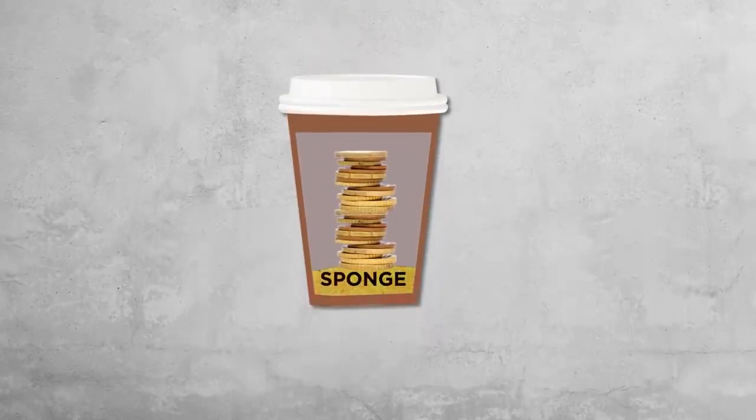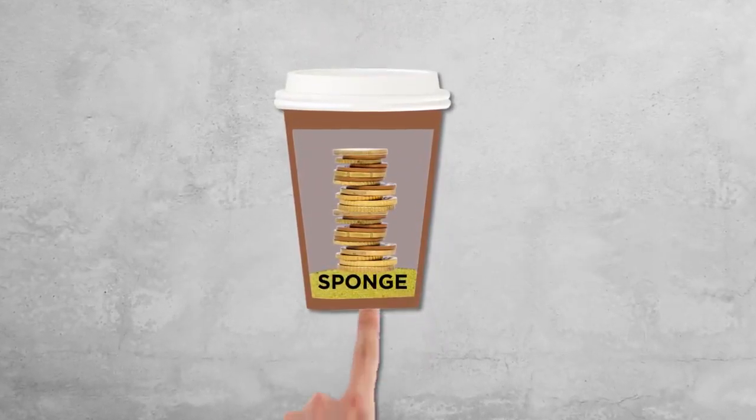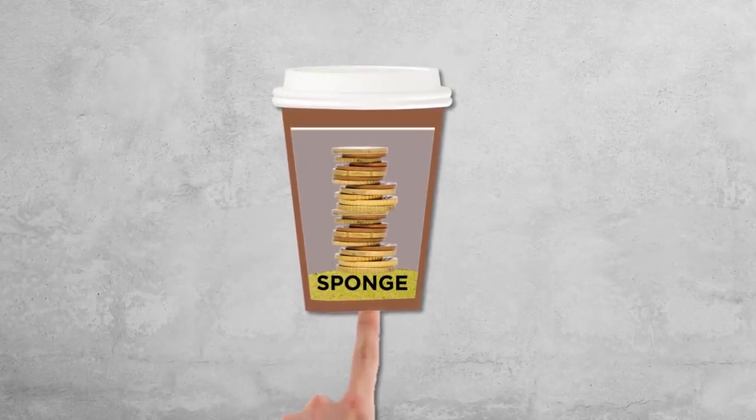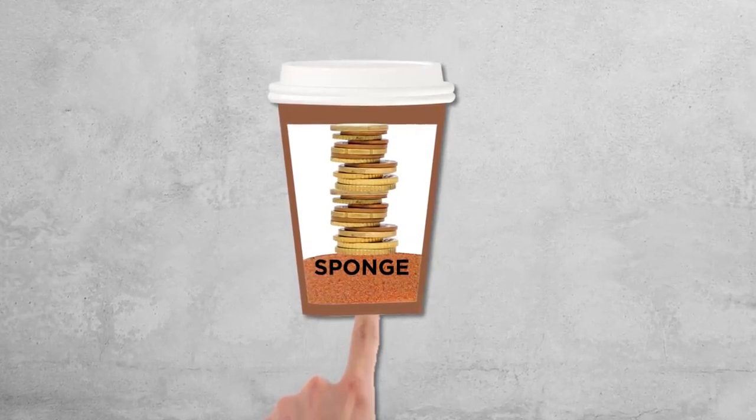The cup has a false bottom which hides a sponge. David Blaine sticks his finger through a hole at the bottom of the cup, lifting the false bottom and allowing the sponge to absorb the coffee. The coins were there the entire time, but were only revealed when the coffee drained.